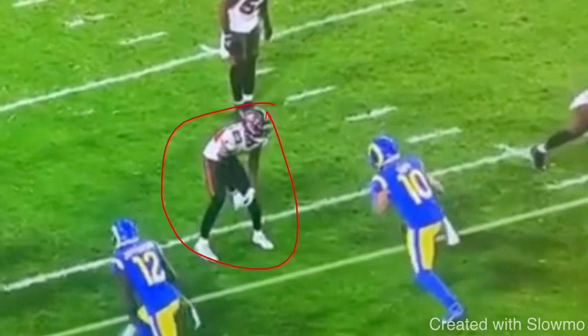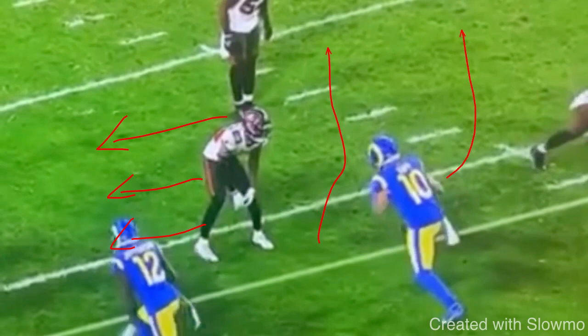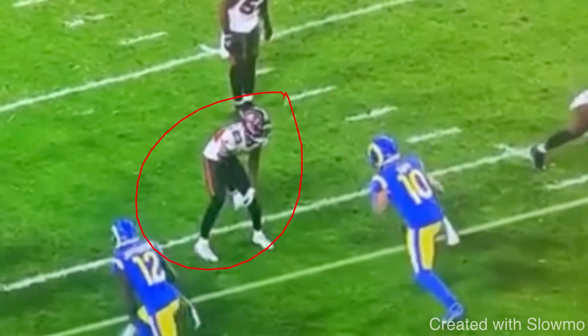People ask me all the time, hey coach, how many releases should I do? What release should I do for this route? There are so many answers to that question, a lot of it based on timing, but most importantly, it's based on this guy's leverage. How is he playing you? So he's outside shade because he's trying to protect the outside. As a wide receiver, if I attack the outside or try to take the outside release, what's that going to do to this DB? It's going to move him off the platform, right? Because his job is to force me inside, since he wouldn't be playing outside shade if he didn't have help to the inside. So he has safety help over there.